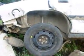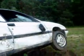Now we got a new tire on there. We're ready to bash some more. All we gotta do is let this puppy down. And, of course, get her off the concrete blocks.